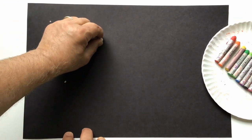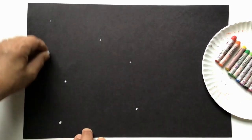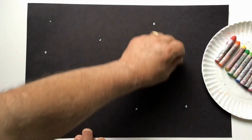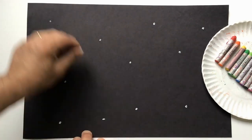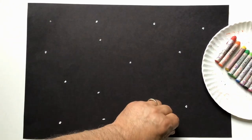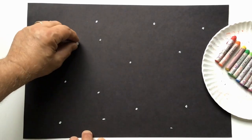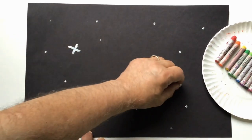And I'm going to start off with some white stars that are far away. So far away things are very small. So I'm just pushing some stars on here. I'm not tapping, I'm pushing. About a dozen of them spread all over the paper. There we go. All right. Far away stars. Now, I want a closer star, so I make an X.